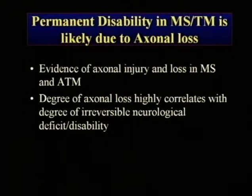Now, we feel that permanent disability in multiple sclerosis and transverse myelitis is most likely due to axonal loss, i.e. loss of nerve fibers. So we know that inflammation is important in both multiple sclerosis and transverse myelitis. We know that demyelination is important, but with respect to what causes permanent disability, it's the subsequent nerve fiber degeneration or axonal loss that is critical for mediating permanent disability.